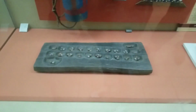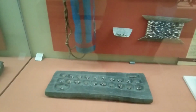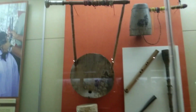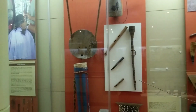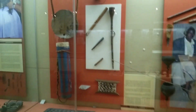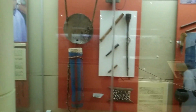Oh, I remember I used to play this game, the Ajua game, mostly played by people from Western Kenya. My little people. I don't know the name of this, but if you know, please come down to my comment section and tell me. I can't remember if it's the Litungo. These are musical instruments used by people from West Africa, Western Kenya, the Luo, the Abaluya.